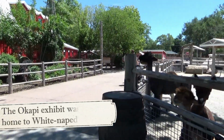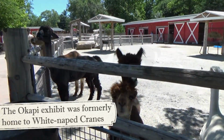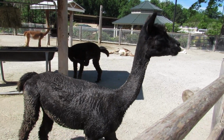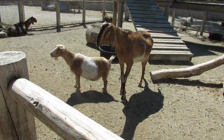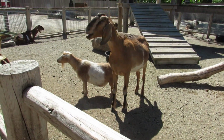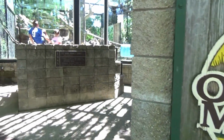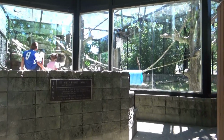Because both of these habitats were originally Asian themed, to reach the rest of the African exhibits we must first take a short stroll through the zoo farm, where you can get up close to a variety of domestic animals. Our next stop is the Old World monkeys.